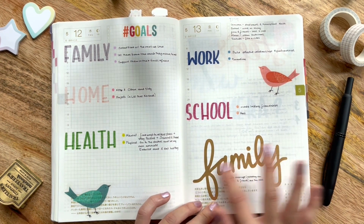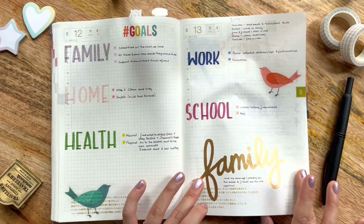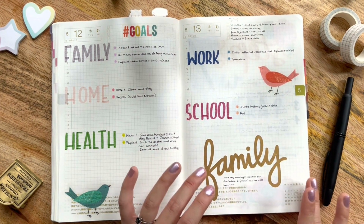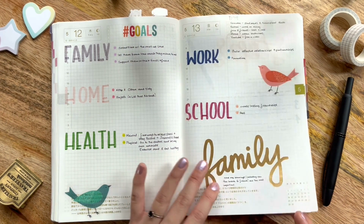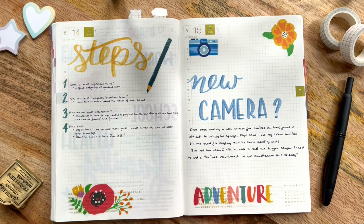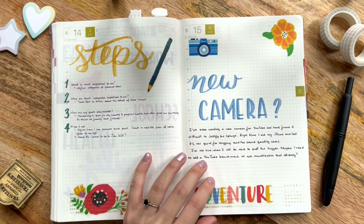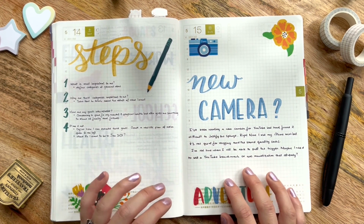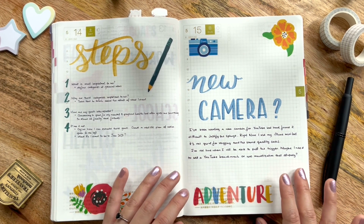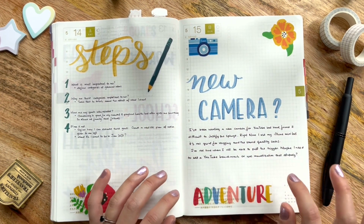This is actually a really interesting sticker from my Amy Tangerine sticker book. I thought it would be really odd because it's hard to place down, and you have to weed the sticker yourself, which was really interesting, but it's very beautiful. And then finally here on the right, I pre-journaled about wanting a new camera. I've been wanting a new camera for a while. I've had my eye on this very specific camera that would be great, I think, for vlogging, but I just really haven't had a reason to pull the trigger. And so I journal about that here.